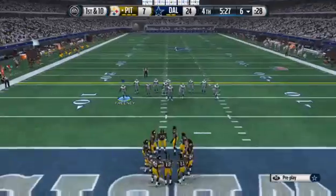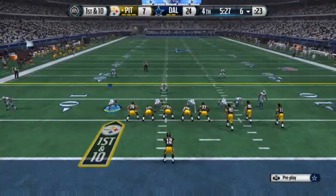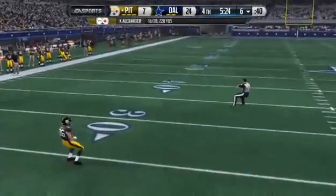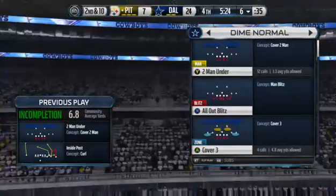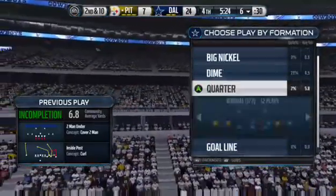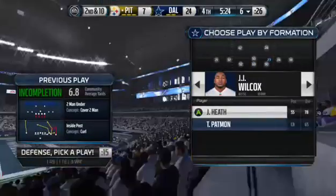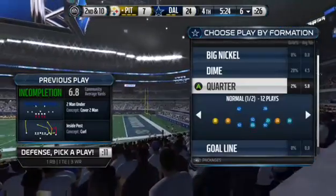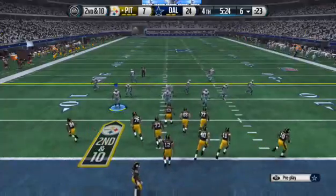Tough starting field position here. Wide receivers stacked up on this play. 1st and 10. Here's the throw, and it's off the mark. Number 86, the intended receiver. Second down following that incompletion.